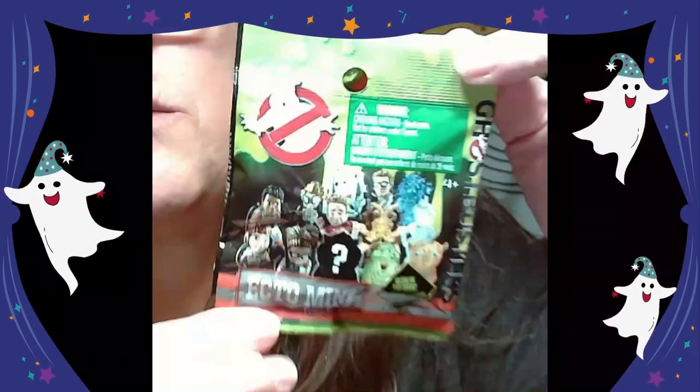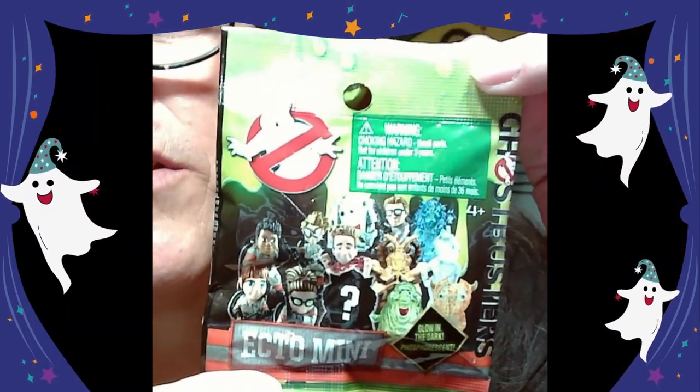I am here with a quick little video. I grabbed some of these Ghostbusters Ecto minis. It doesn't have a list on here. I don't think there's a list inside, but basically you can get what's on the front there, and a couple of them are glow in the dark. So we're gonna go ahead and pop this open.